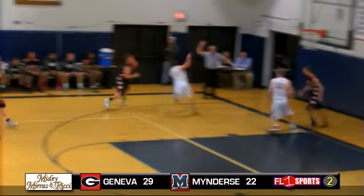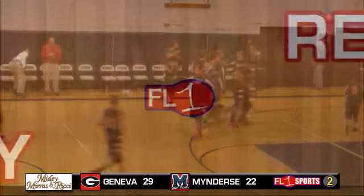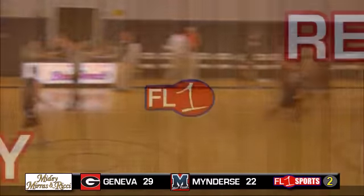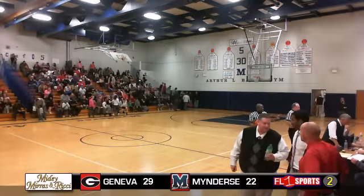Mynderse does have a foul to give right here, by the way. Sweeney. I'd give it. To midcourt. Oh, it was online. Halfway down and out. But an impressive second quarter by the Geneva Panthers. They trailed 16-12 at the end of one. However, they outscore Mynderse 17-6 here in the second quarter, Matt. And so Mynderse will have to head to the locker room.